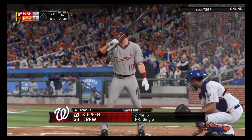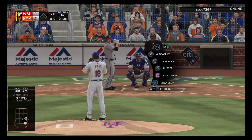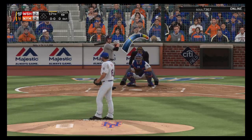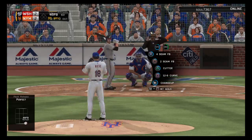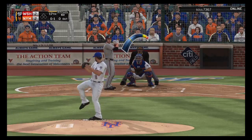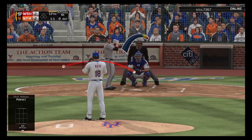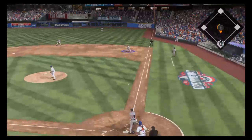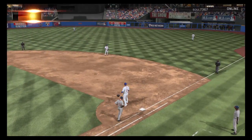Stephen Drew is set to go at the plate to lead off the top half. For the Nationals, shortstop, Stephen Drew. And now a pitch on the way. And a fastball's in there for strike 1. And a pitch in the dirt as he lays off. It's 1-1. Down the first baseline, and he'll take this to the bag at 3 unassisted for the first out.